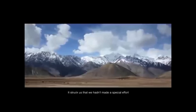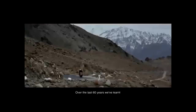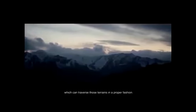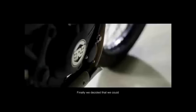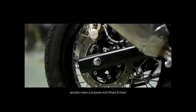It struck us that we hadn't made a special effort to make something for the land that we've so fondly been to over so many years again and again and again. Over the last 60 years, we've learned what it takes to make a motorcycle which can traverse those terrains in a proper fashion. Finally, we decided that we could actually make a purpose-built Royal Enfield, which is for the Himalayas.